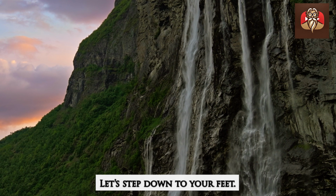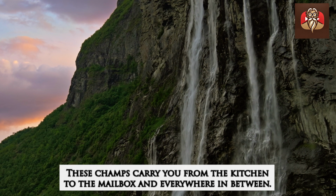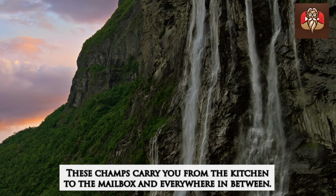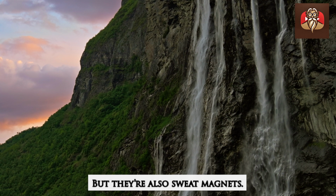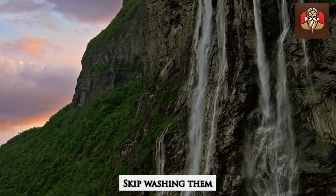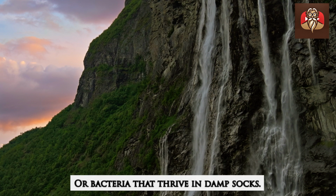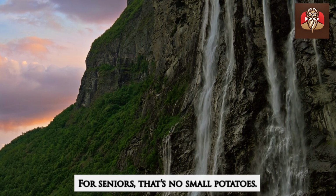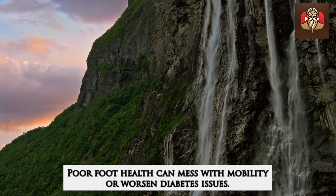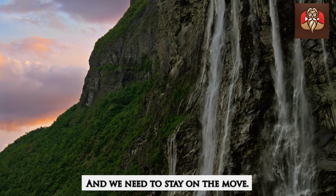Let's step down to your feet, literally the foundation of your day. These champs carry you from the kitchen to the mailbox and everywhere in between, but they're also sweat magnets. Skip washing them, and you're rolling out the red carpet for fungi like athlete's foot or bacteria that thrive in damp socks. For seniors, that's no small potatoes. Poor foot health can mess with mobility or worsen diabetes issues, and we need to stay on the move.